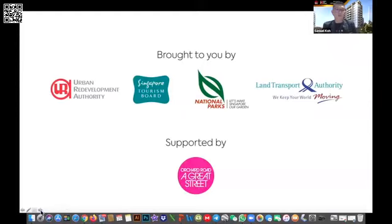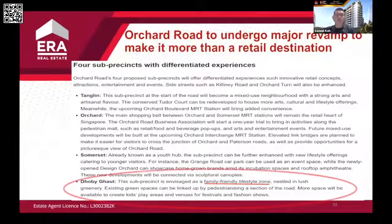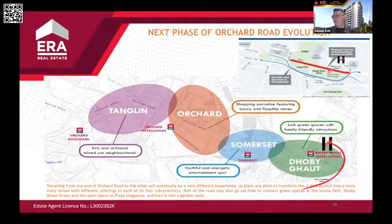Okay. Thank you for staying with me. All right, so Orchard Road is making another makeover, the next evolution. We are talking about Orchard Road going to be split into four precincts, and we are focusing on Dhoby Ghaut.